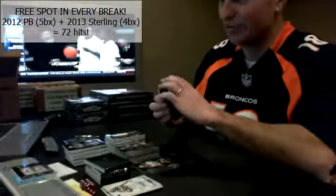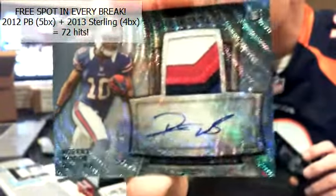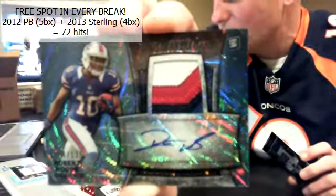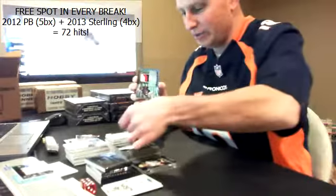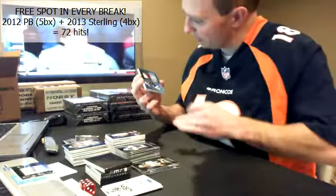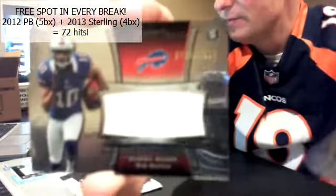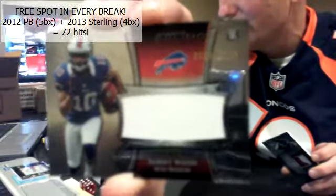Geno Smith, rookie card. Chris Gregg, rookie. And our next hit. Oh, sick. Four color patch, blue wave auto out of 125. Robert Woods, blue wave autograph. That's four colors right there in the patch. All right, here we go. Good luck. Hey, it's happened again. Back-to-back Robert Woods, 12 out of 12-14 for the Bills. Why not?